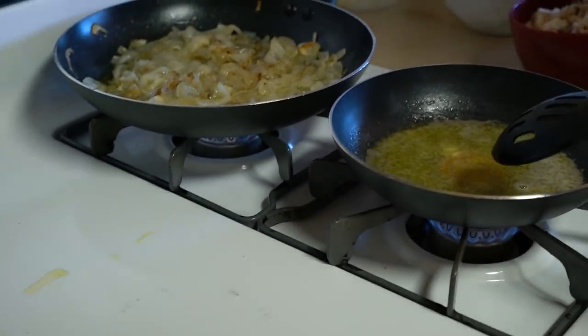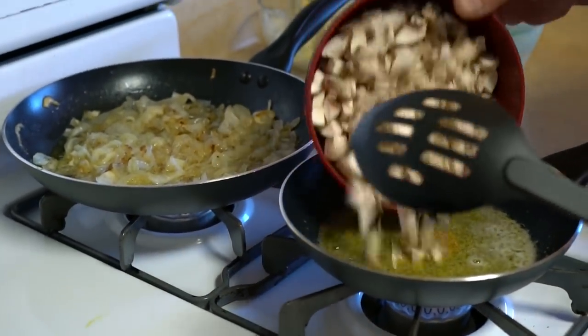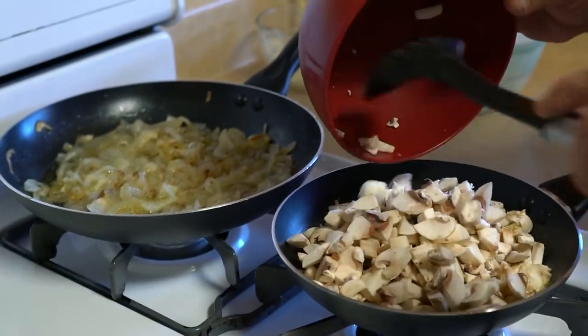Dex Bucks, Vikings, Redskins, these games are too close to call. I'm not taking any of the players, but I am taking the Jets and the Vikings to win. Okay, we got a couple tablespoons of butter going for our sauteed mushrooms. Right in the pan, easy as pie.